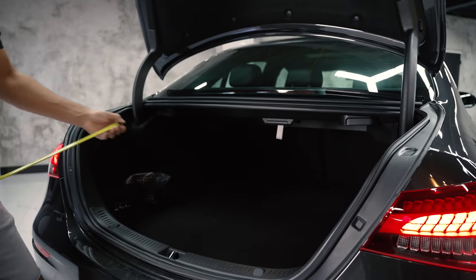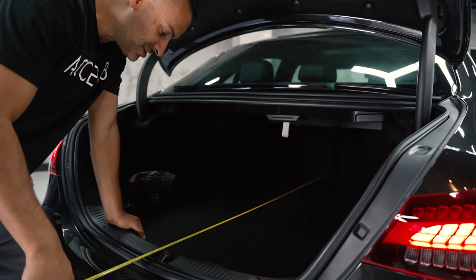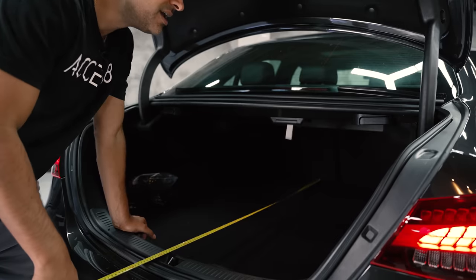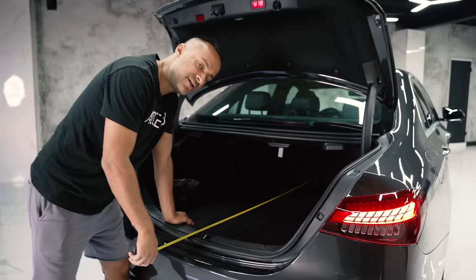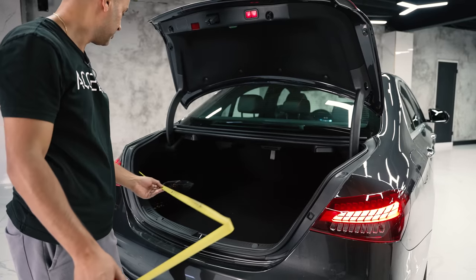But let's talk about depth and room. So now that we have a competitor right there, we can tell you what this is. This is 45 inches. Now in the Jag, it was about 48, if I remembered correctly. So that's another 2.5 inches deeper in the Jag, but really tight back seats.